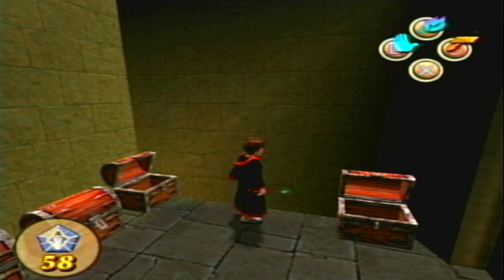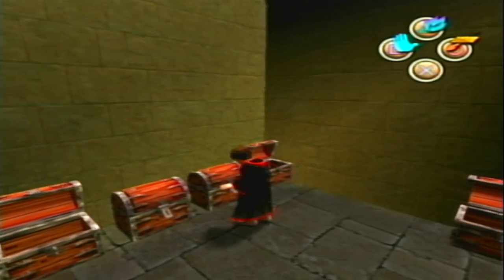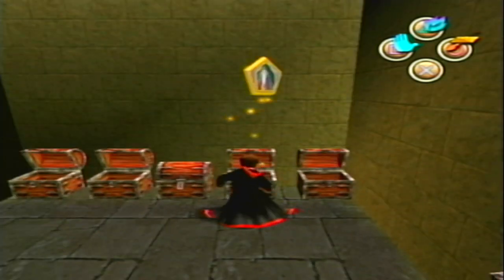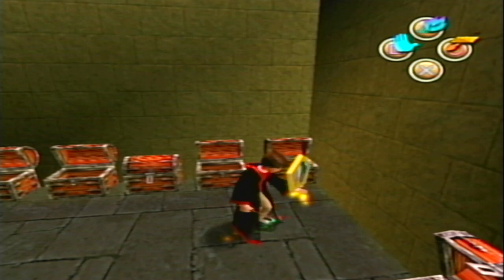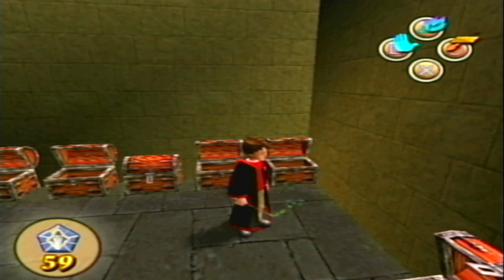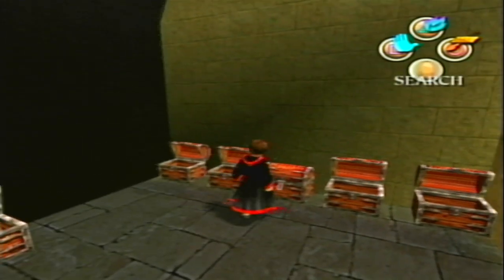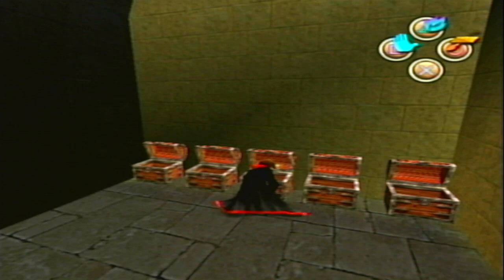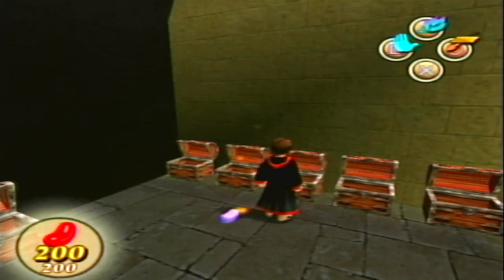Okay, 58. Ooh, we're definitely not gonna get 60 right now though, but you know, we'll get it really shortly. Yep, I thought so. It's gonna be the one in the middle. So last chest, the ultimate one. And wizard card? No. A giant bean bag.